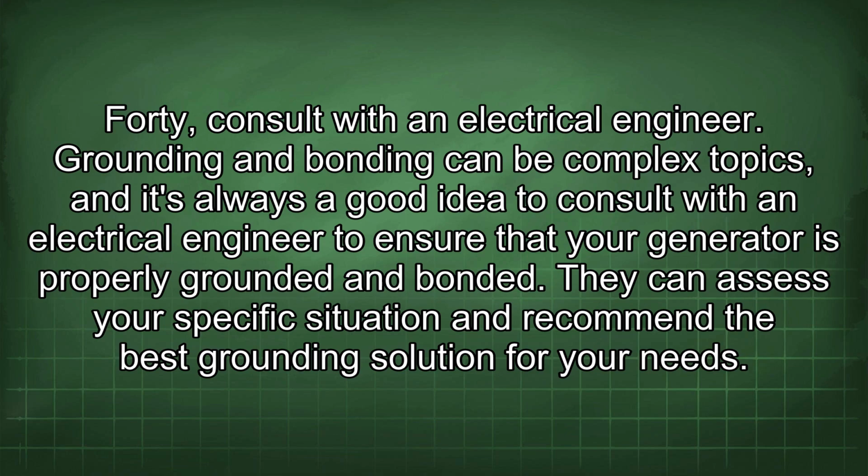40. Consult with an electrical engineer. Grounding and bonding can be complex topics, and it's always a good idea to consult with an electrical engineer to ensure that your generator is properly grounded and bonded. They can assess your specific situation and recommend the best grounding solution for your needs.